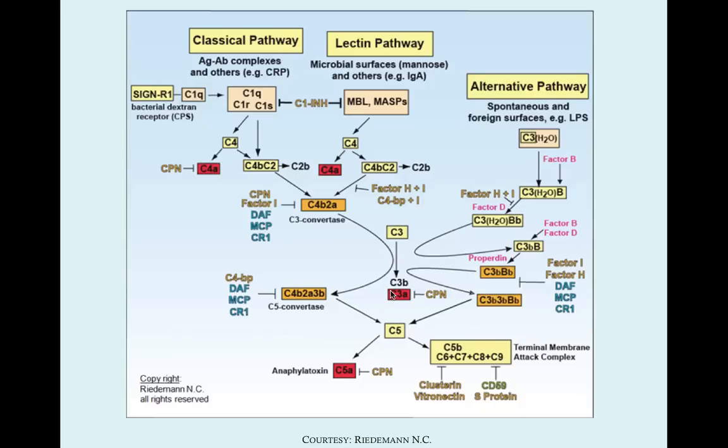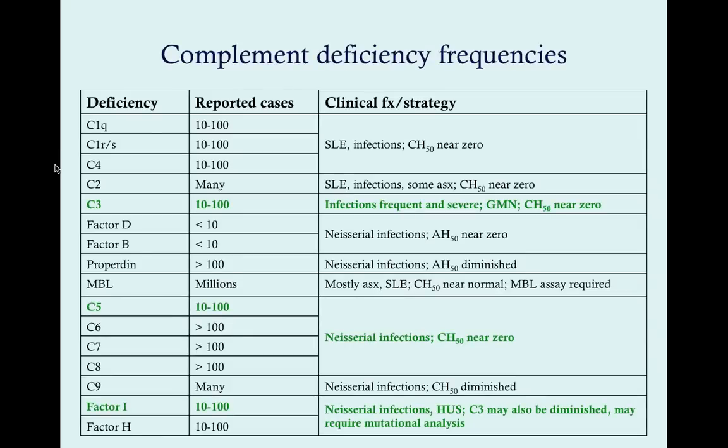And so let's just go ahead and, okay, I'll give you the slide too so you can see that. We're just talking about three of these here. So C3 and C5, and then we're also going to talk about factor I. Factor I has an important role as a negative regulator of the C3 convertase, the alternative pathway C3 convertase, and also as a positive regulator of inactivating C3b into what's known as iC3b, or inactive C3b. Even though it's called inactive C3b, it's not totally inactive, and we're going to talk about that.